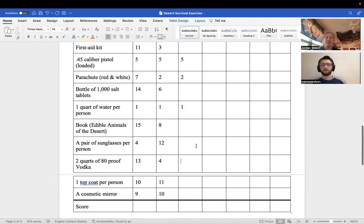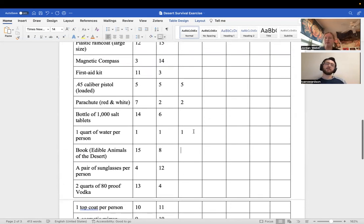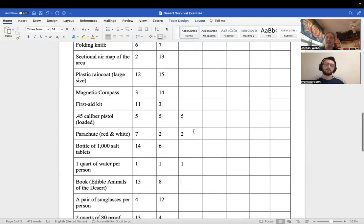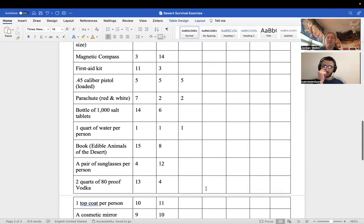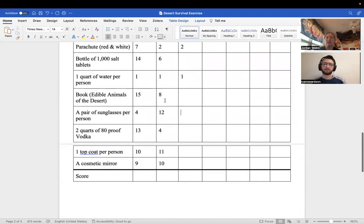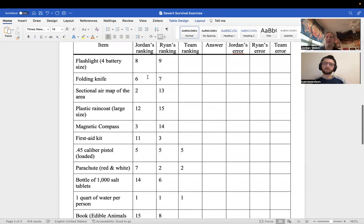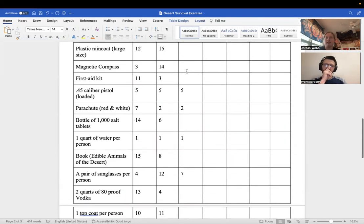Okay. I do see a solid argument for the sunglasses. So I would put it in the top seven. Okay, given that argument, we'll do seven then. All right, so for the folding knife, do we want to do that as six then? Yeah, I'd say that's up there.